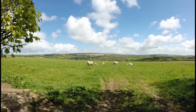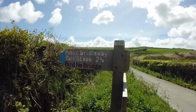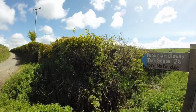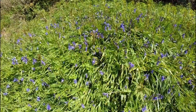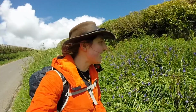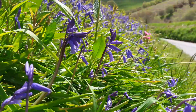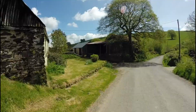The road was easy to follow, and I made good time, passing the first bridleway that headed directly to Tarr Steps. I wanted to take the second one though, that kept me higher for a little bit longer. It's so lovely to have all the bluebells just coating the banks beside the road here. I've just got to stop and admire them and take in that fragrance. Here is Westwater Farm.